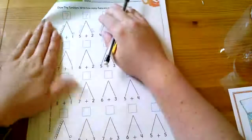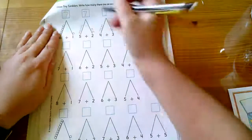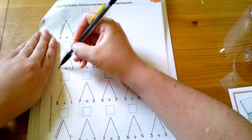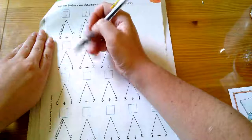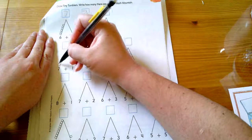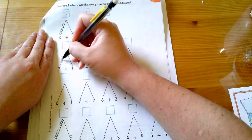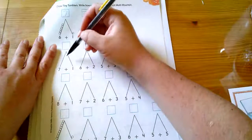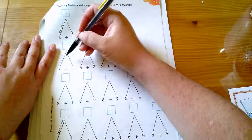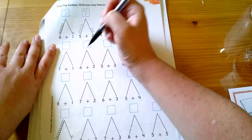Let's try one more together, and then I'm going to let you do the rest of the page on your own. How many tiny tumblers do we need on this side of the mountain? 7. 1, 2, 3, 4, 5, 6, 7. And you have to remember to make them kind of small so that you can fit them all in. How many tiny tumblers are on this side of the mountain?